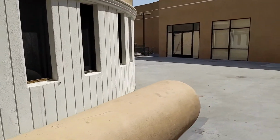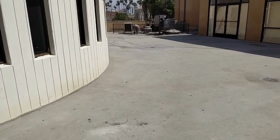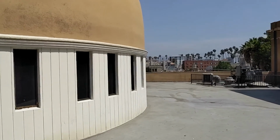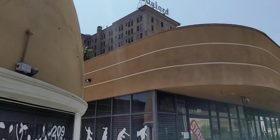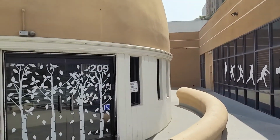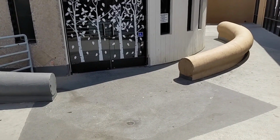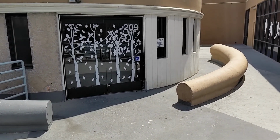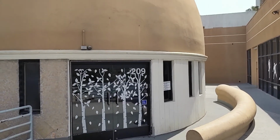Well, they didn't even finish the brim of the hat. They just didn't have to actually enter that front door. So now we're out here in front of the Derby. There it is, with its beautiful Asian-inspired theme doors.